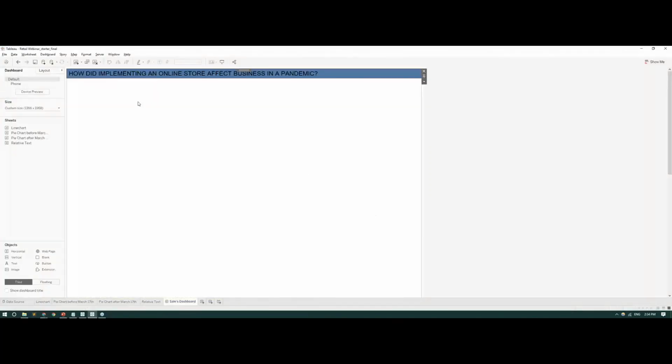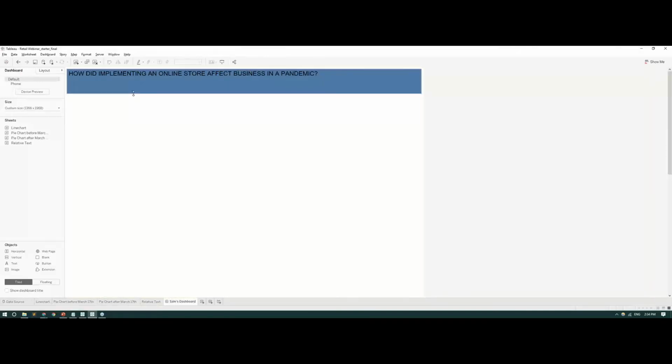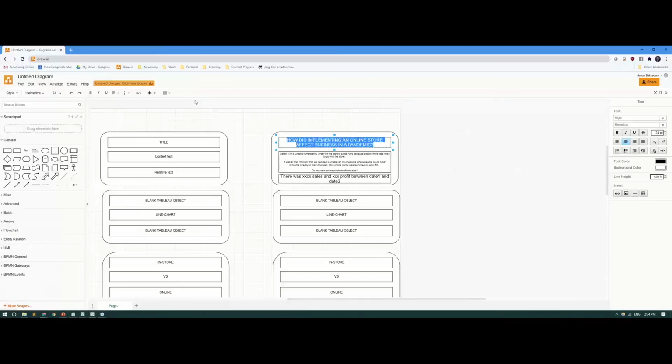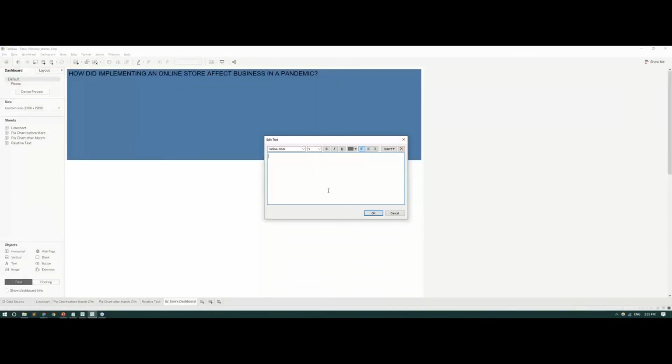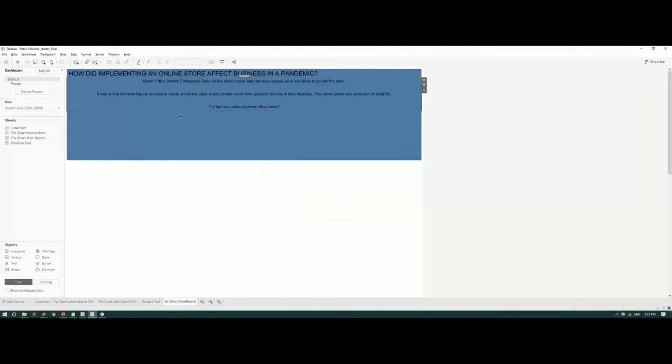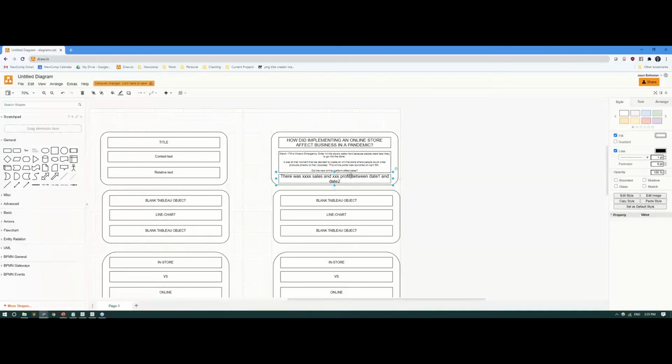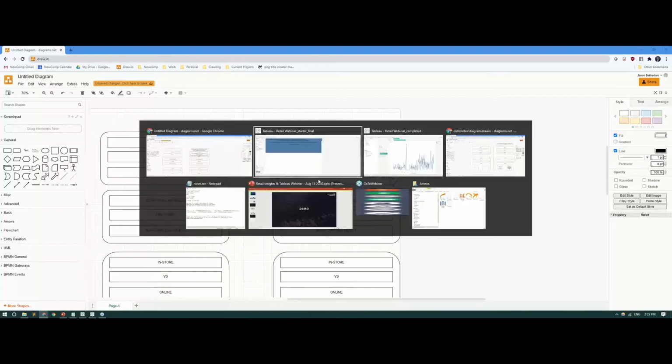Click OK. And now we have our title showing up here. Okay. Under our title, we're now going to add another text box that is going to be the context of our dashboard. We're not going to worry about formatting just yet. And then the last part that we want to add is that relative text visualization that we just created.